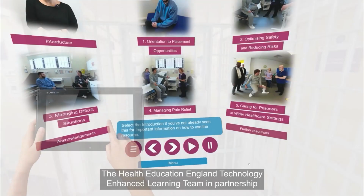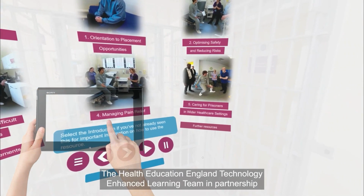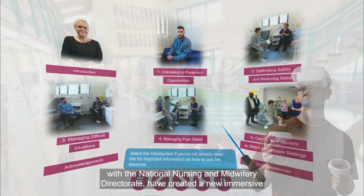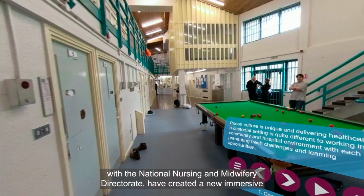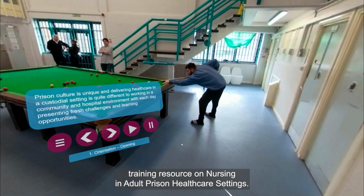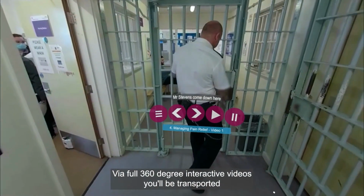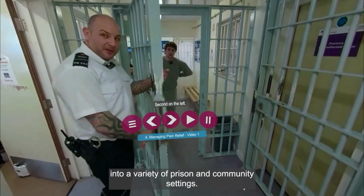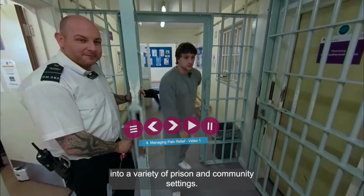The Health Education England Technology Enhanced Learning Team, in partnership with the National Nursing and Midwifery Directorate, have created a new immersive training resource on nursing in adult prison healthcare settings. Via full 360-degree interactive videos, you'll be transported into a variety of prison and community settings.